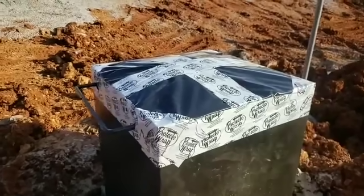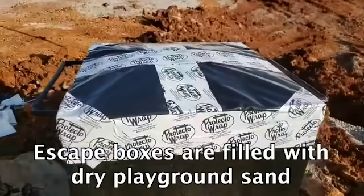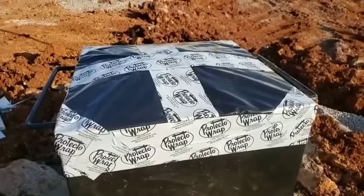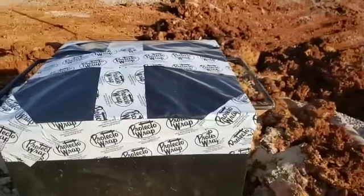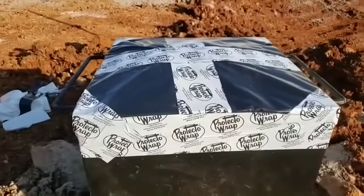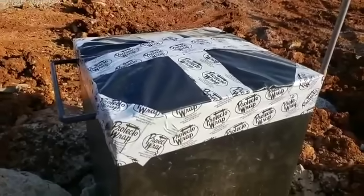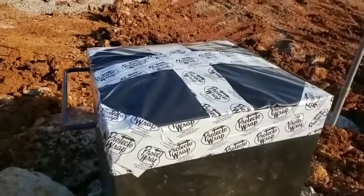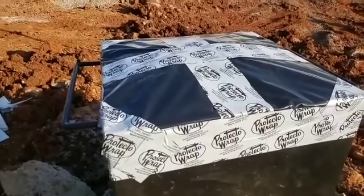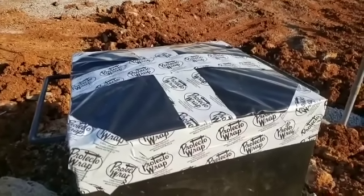All right, now we've got it all wrapped up. So if you'll look right here to the side, it's filled up. We have a nice dome that's going to keep water from sitting on top of the plastic. It'll shed off and keep that top dry. We take it with a nice heavy black plastic and then wrap it in this protector wrap. It's similar to zip wrap. It's a 6-inch wide tape used for flashing. It's extremely strong, very sticky. And we wrap it across the top in both directions and then all the way around over the top of that to lock that in. And then we wrap the corners to help protect those edges of the plastic from getting frayed and maybe breaking over time.